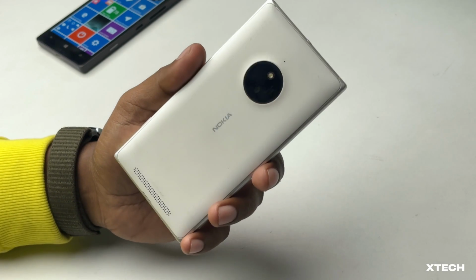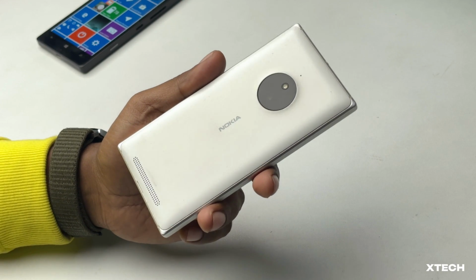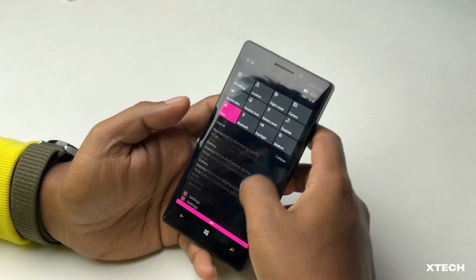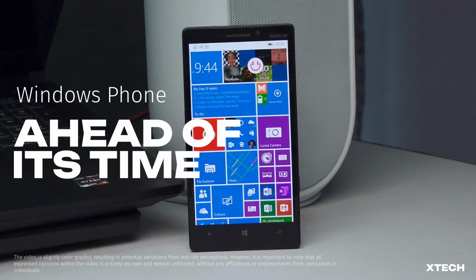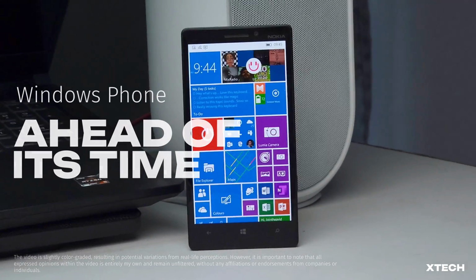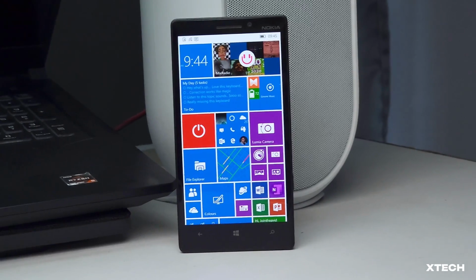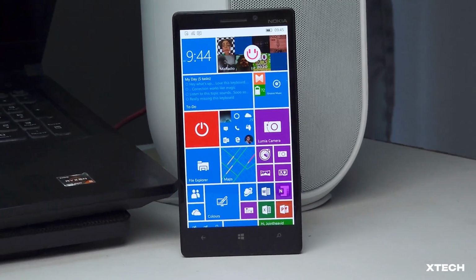So Nokia died in 2014. Windows 10 Mobile died in 2017 officially. So how is this possible that in 2024 the Windows Phone still looks so modern, and it still doesn't feel like it's an old operating system that has no support from Microsoft anymore? How is that so modern today? How ahead was Windows Phone actually back then?